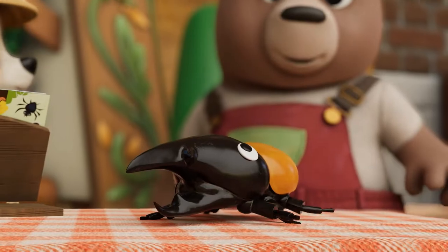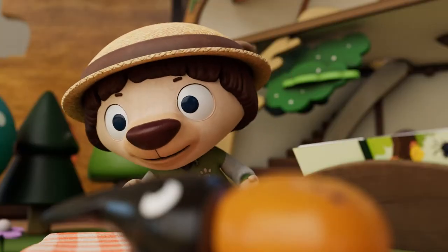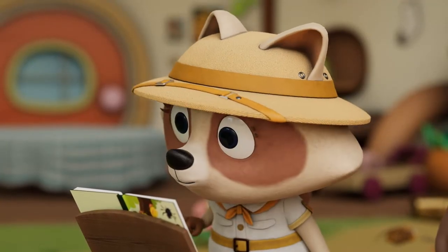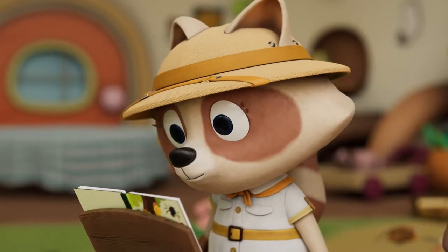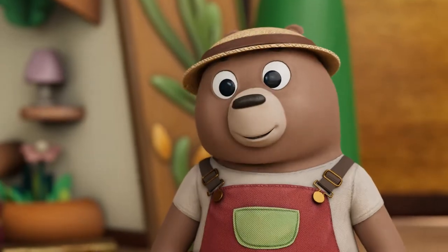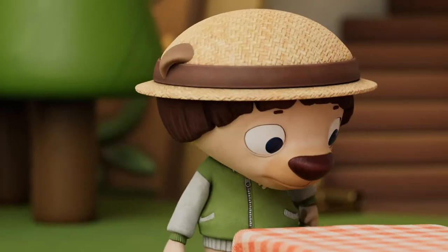Whoa! But they don't stand a chance against this guy. What's this bug? It's ginormous! This is the Hercules beetle. It's the biggest among beetles. And it's powerful, too. Lenny, stag beetle versus Hercules beetle. Which would win? Mine, right?